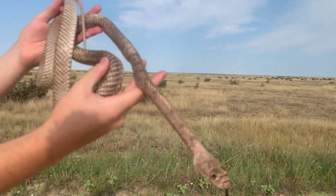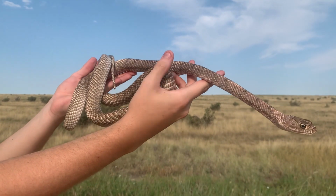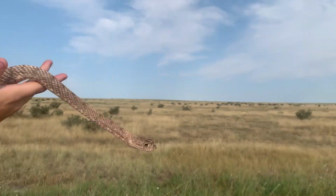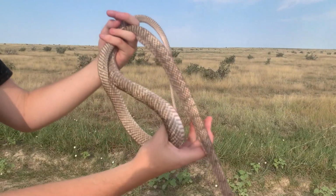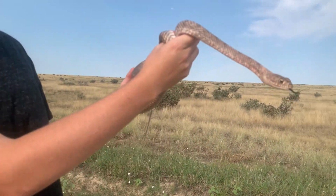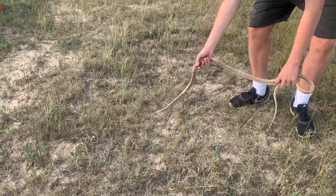Tons of prey, tons of lizards and snakes and, you know, rodents, and they'll eat just about anything. So super awesome. Conditions are really, really good right now. I mean, it's overcast, mid to high 70s. It's gonna be just about perfect right now. So we're gonna release this guy and keep on rolling.